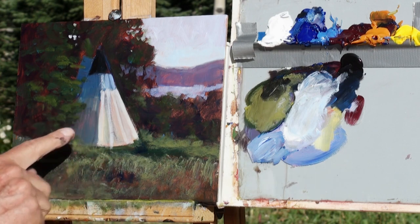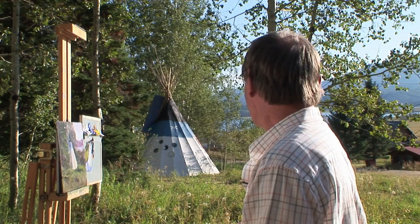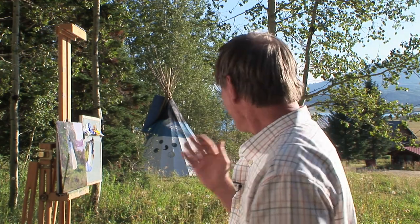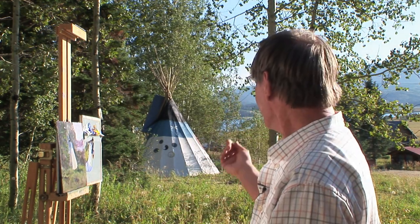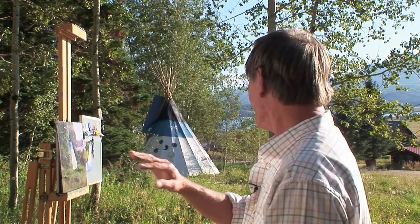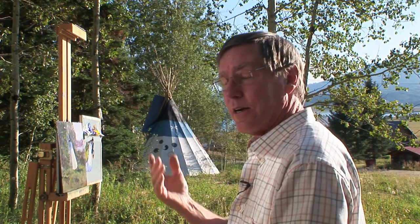I'm going to work a little bit more on this side. I really don't like that color, that value there yet. And it's really hard to determine what color some of those things are because they're basically just a gray, but you can't mix black and white and put that on there. That will be totally wrong. So there's a lot of color there. It's just hard for the brain to figure out what it is.